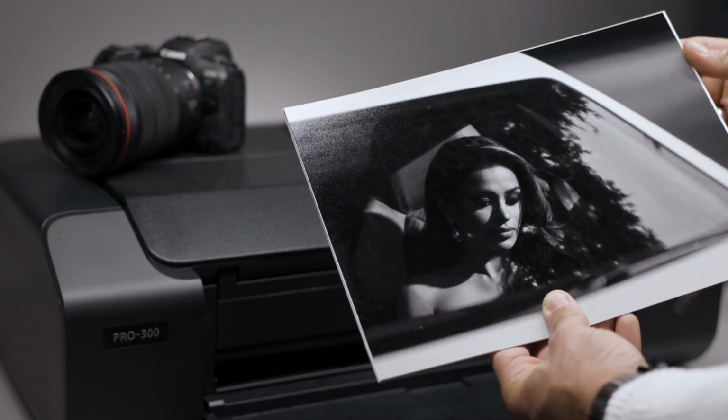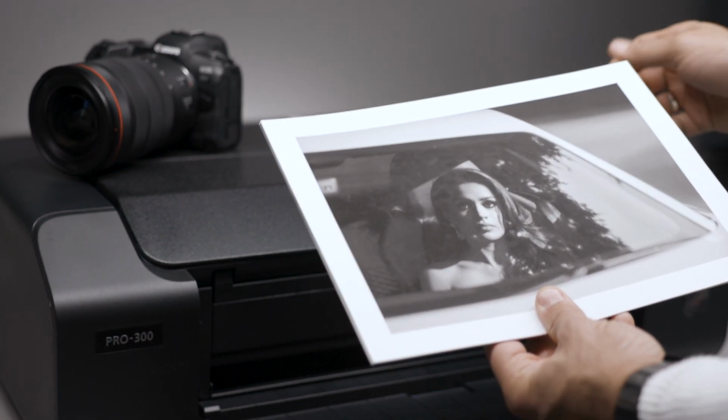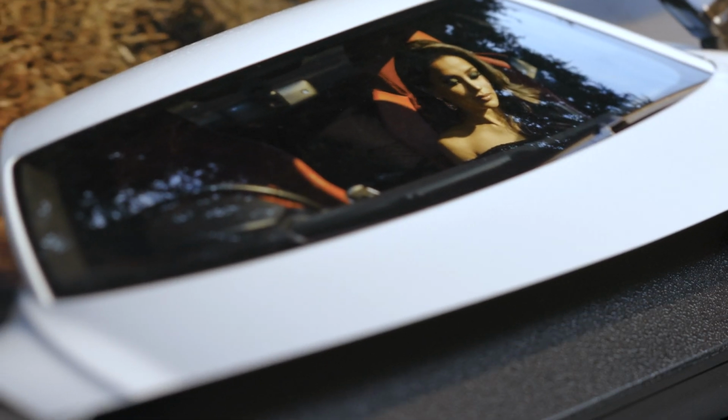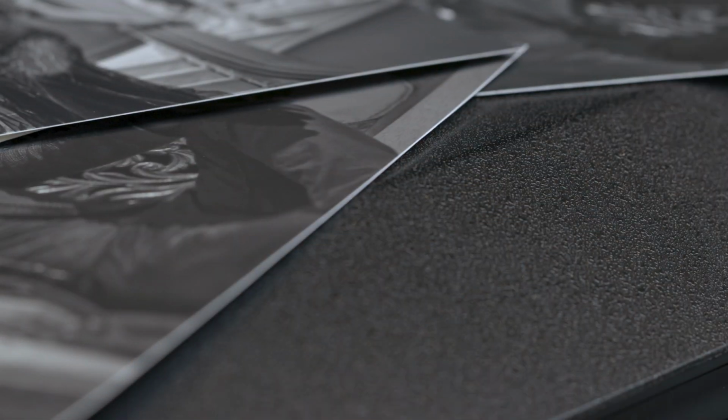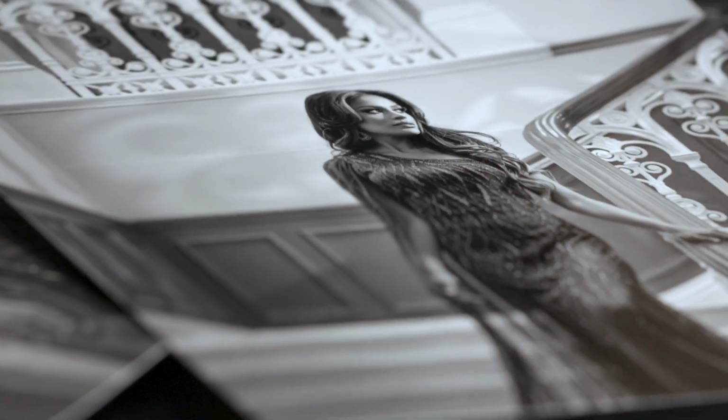But as a wedding and portrait photographer, printing is so important, because ultimately we're creating these stunning images for people to enjoy, to hang on their walls and print albums as heirlooms to pass on to their children and their children's children. Printing is everything. So I tend to focus on archival quality fine art prints.